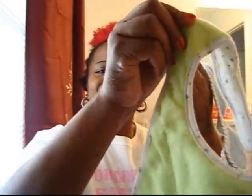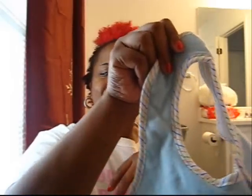Lot of baby bibs, right? That's what babies do. They do a lot of eating too. So these are the baby bibs that I have. And these here, what I have in my hand here, is just like random outfits.